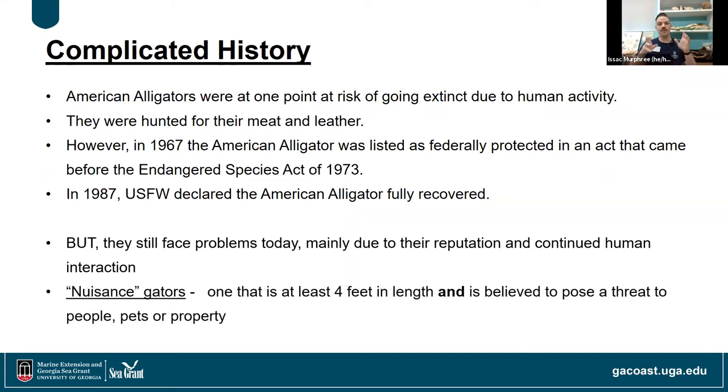This term, nuisance gators, I'm going to define for you, is one that is at least 4 feet in length, and, keyword, and, is believed to pose a threat to people, pets, and property. Think about it, 4 feet, that's not that big. Just to give you some reference, Squiggles was about 4 feet long. So not that big to be considered a nuisance, and they have to be believed to be a threat, which is something that we can change. But the way a lot of nuisance gators actually come about is due to human interactions.